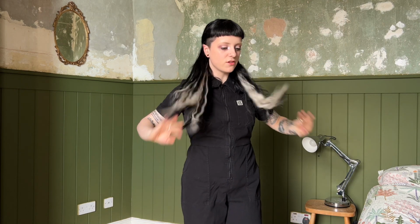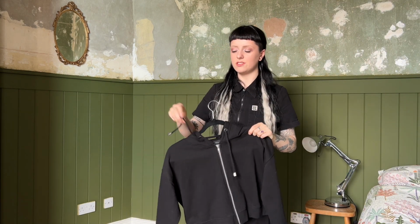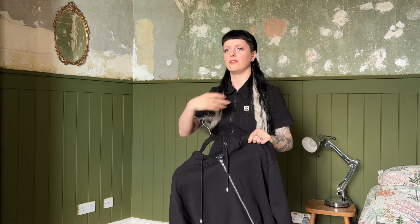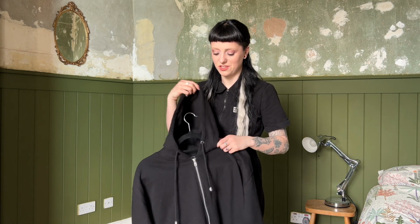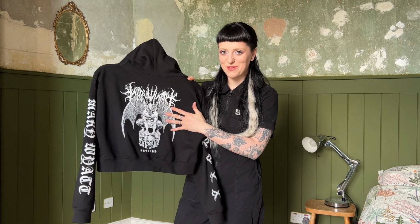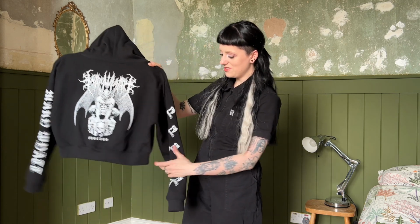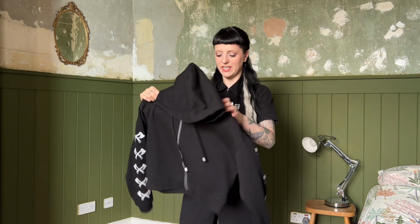Then the next I've got is the Nefarious cropped zip hoodie. Now, I originally ordered one of the other hoodies, and then they emailed me and said, I'm really sorry, it's not in stock anymore, do you want to pick another one? And I was like, honestly it's totally fine, because they have so many great hoodies and they all have really good designs. Actually, I think this is better than the one I originally ordered anyways. It has this really cool goblin thing on the back, and then Mary Wyatt on the sleeve, and axes down the arm, so I think that's great.